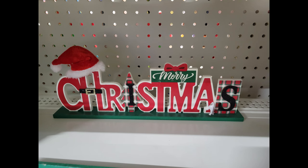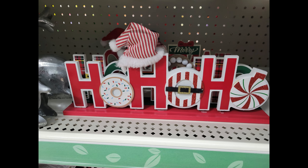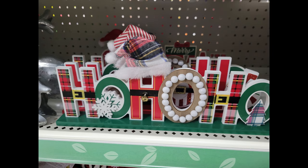And look at this sign. How stinking adorable. I love the Santa hat on it. And they have the ho ho ho. I am obsessed with these. They had three different options. The third one is coming up here in a second, but how cute. And look at this. I love it.